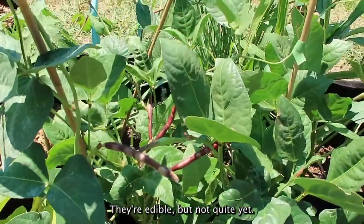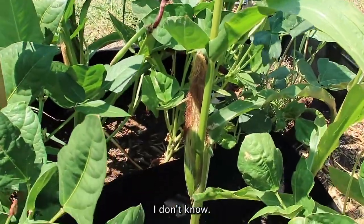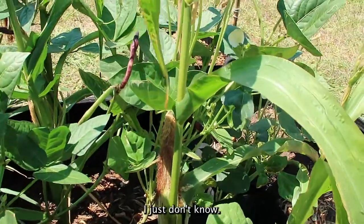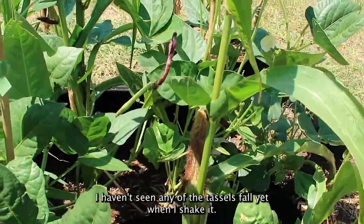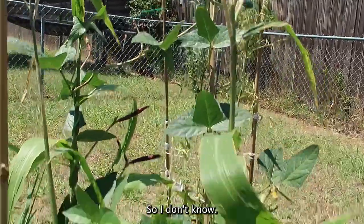But not quite yet. That corn, I don't know. I just don't know. I haven't seen any of the tassels fall yet when I shake it, so I don't know.